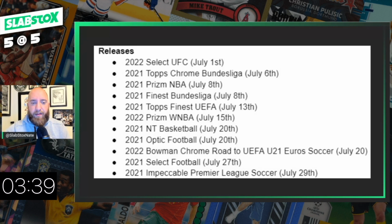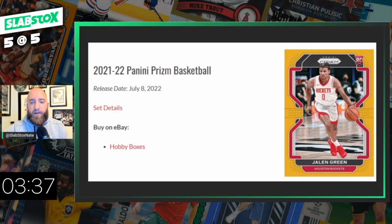So let's look at a couple of my favorites. And we've got Prism Basketball. Of course, it's going to look like Prism Football from this year. We'll see if it's as cheap as the Prism Football felt.